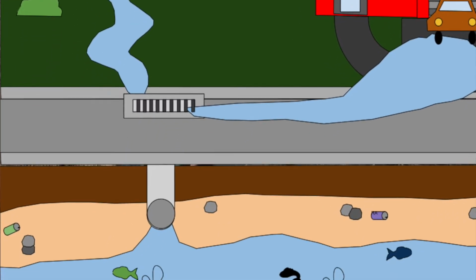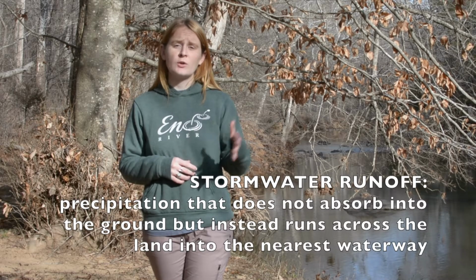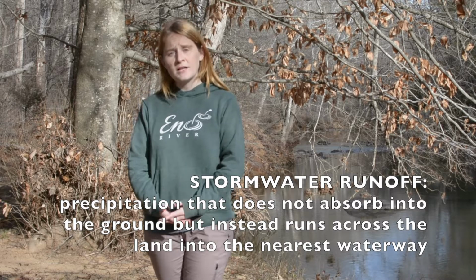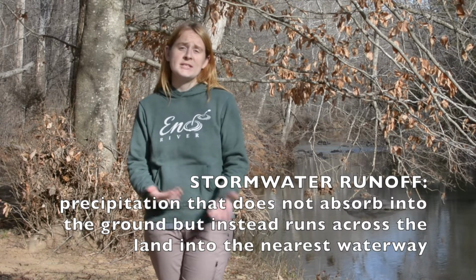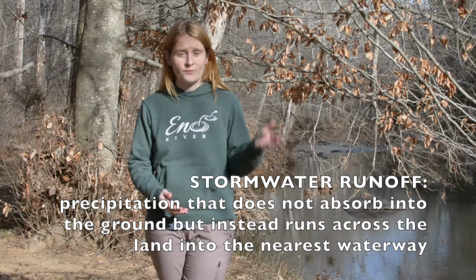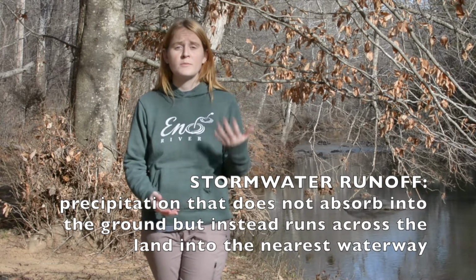Now there are a lot of problems with this. For example, as that water runs along the impervious surface, it's going to collect different pollutants and sediments and toxins that could potentially harm local flora and fauna once it reaches the river, and it could also lead to problems with drinking water. Now there's also an increased risk of flooding associated with stormwater runoff because large amounts of water are dumping into the river at the same time and aren't being soaked through to the ground.